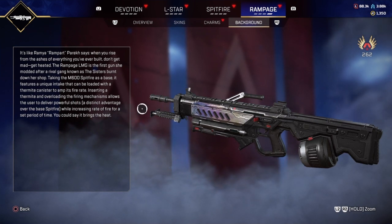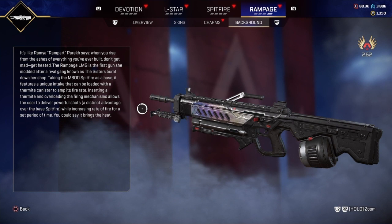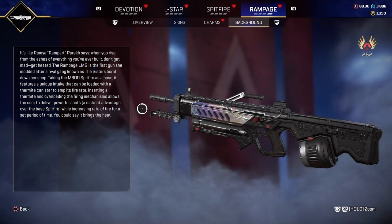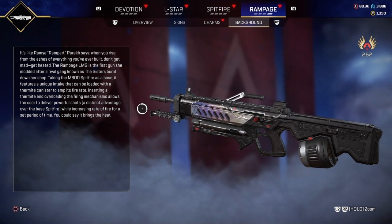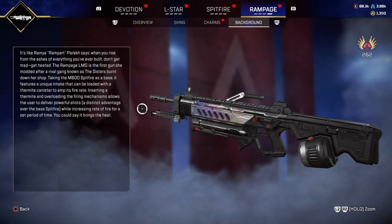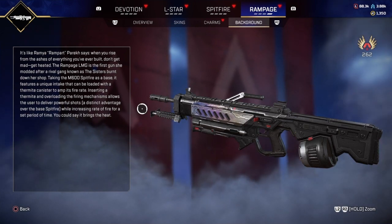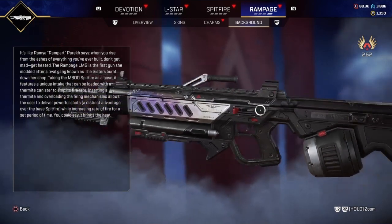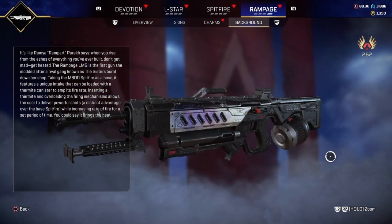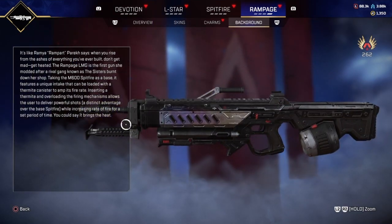Taking the M600 Spitfire as a base, it features a unique intake that can be loaded with a thermite canister to amp up its fire rate. Inserting a thermite and overloading the fire mechanisms, receivers and such, allows the user to deliver powerful shots and a distinct advantage over base Spitfires, with an increasing rate of fire for a set period of time. You could say it brings the heat. The Rampage light machine gun also features an unconventional bullpup format, meaning the magazine is at the back, giving a lot more accuracy than most light machine guns.